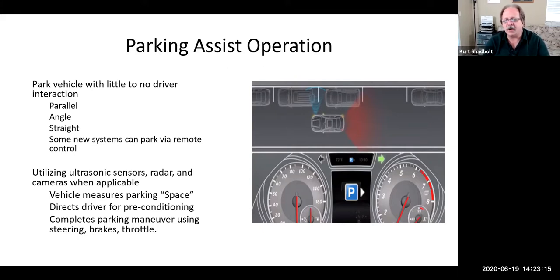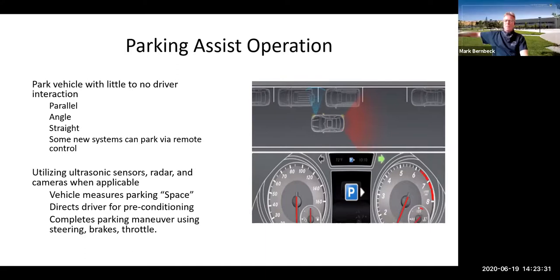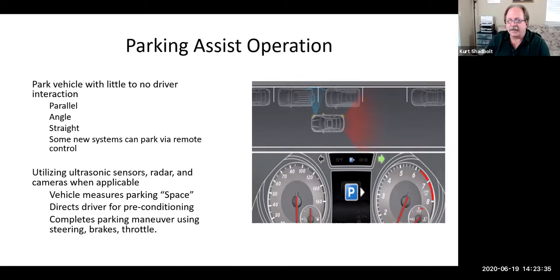And I had seen one chime in there real quick, Mike Hernandez. Some systems need to detect two vehicles to do it. And that's true because that's how it's measuring that space. So if it's not measuring that space, it can't decide whether it can park there or not. It actually needs the two objects for it to base it upon.